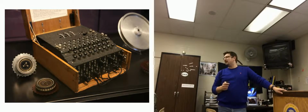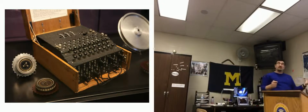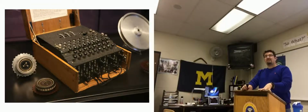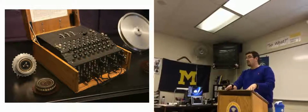What does it not have that your keyboards have? There's no space key. Word spaces. There's no space key in this. So whenever the Germans wanted a space, they would type the letter X. Okay, well then that can help us out a little bit.